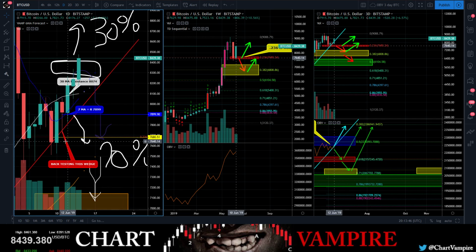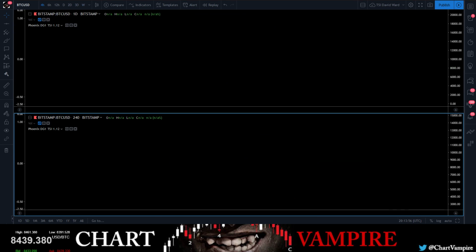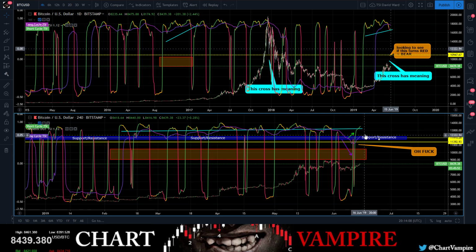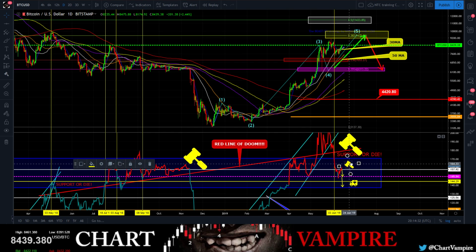I think I already looked at the daily. No. Okay. This is the 4-hour bounce back up through support. The daily crossing bullish here. Look at that little inverted head and shoulders. So there's that, look at that beautiful little inverted head and shoulders.